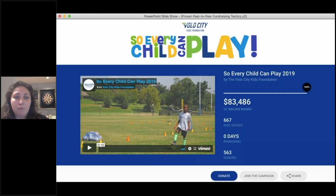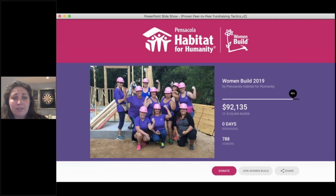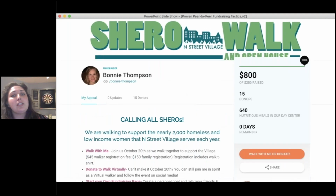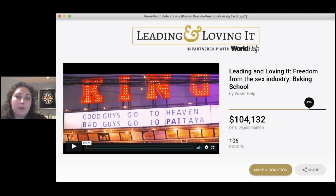With so many different kinds of campaigns, there are also so many different sizes and types of organizations, from chapter-based organizations to smaller organizations doing a walk. So really, whatever kind of organization or audience you have, there is a way for you to incorporate peer-to-peer into it.